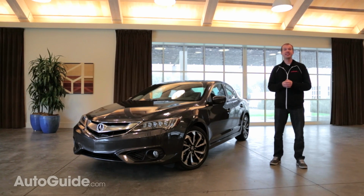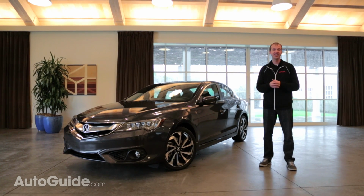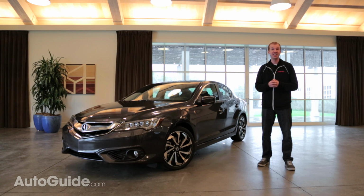Acura keeps repeating that the 2016 ILX is more than just a mid-cycle refresh, and after driving the car I tend to agree. It may have taken 2 tries, but it appears the ILX is finally ready to compete against the Mercedes CLA and the Audi A3.